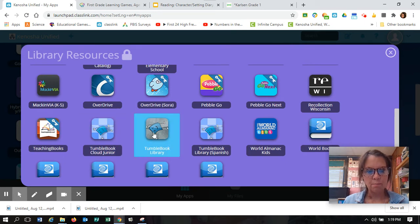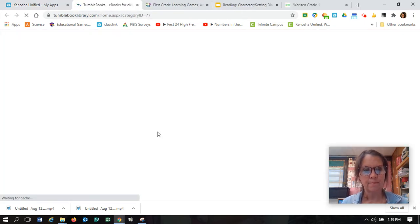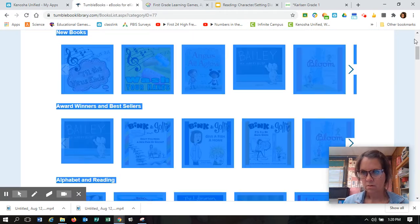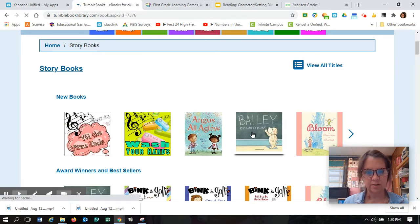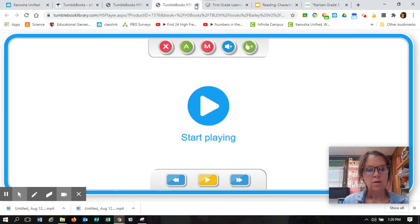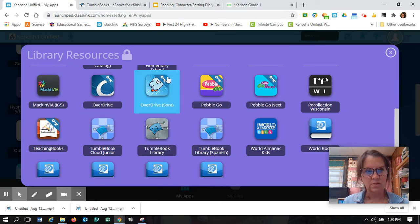I've been taking stories from the Tumble Book Library, not Spanish nor the Tumble Book Cloud Junior, but just Tumble Book Library. And when you go in here, it'll bring you to all these storybooks that it will either read to you or you can read. So the read-alongs mean that you could read, and the storybooks mean it's going to read to you. So down here in storybooks, I'm going to click storybooks. There are a whole bunch of different books that you can read. So here's Bailey. That's what we read yesterday. You could click on Bailey. And then when you arrow down here, you could click Read Online. And it will read the book to you like yesterday. Okay? So Tumble Books is another great resource in these library resources.